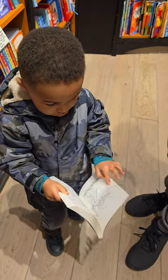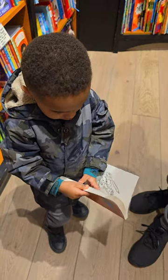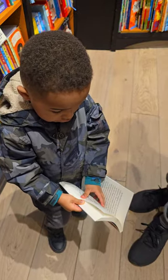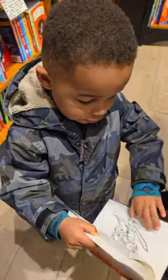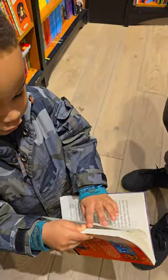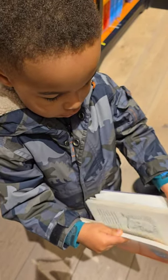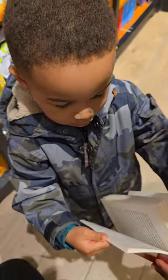Wow, this is a dragon. What's the dragon? I've never been this entertained in a bookstore. Hold it and see the dragon. Why don't we find the dragon book? That's a picture book, okay? Because that has a lot of words. We'll get to this stage, okay? You're skim reading. We need to walk before we can run.